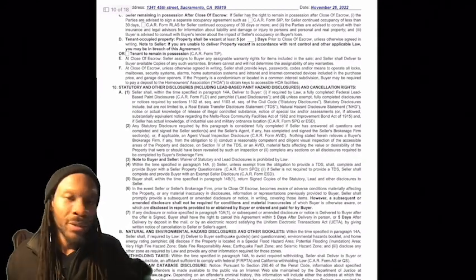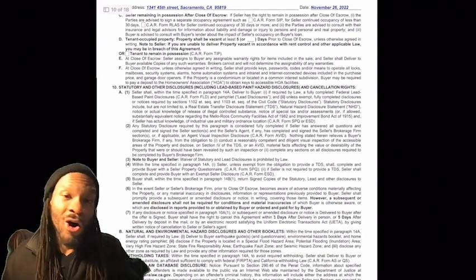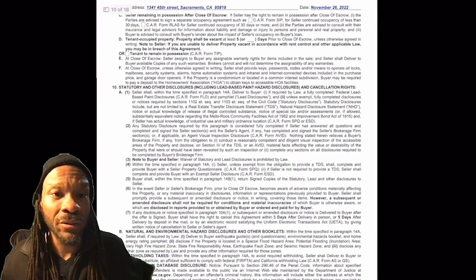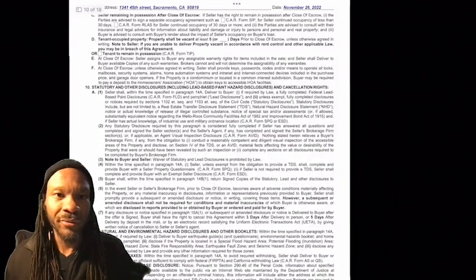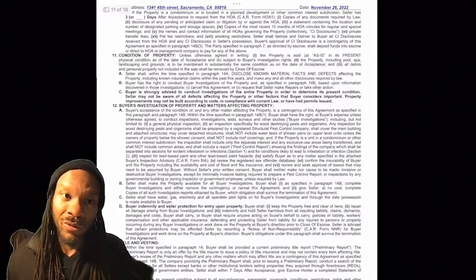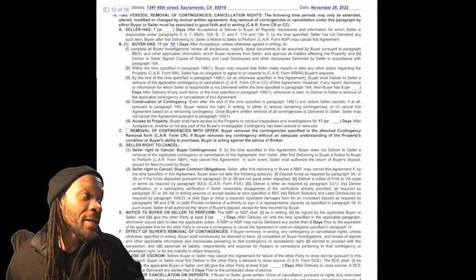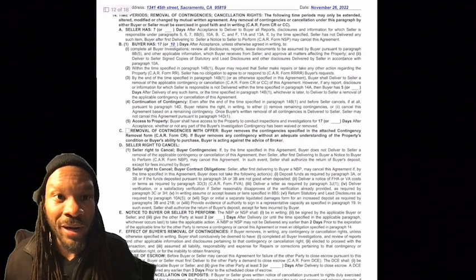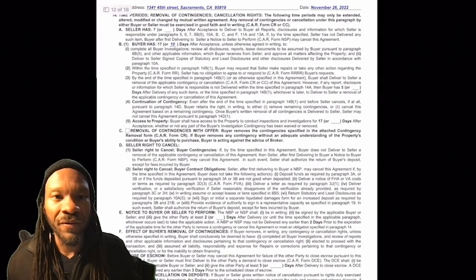Here's some more legalese, legal writing. And on most of these pages, you'll be initialing, right? Initial down here, buyer and seller initial. Again, signatures, one of the most important parts. Then we've got condition of property, title investing, seller's right to cancel. Here's another contingency, right? Buyer has 10 days, and that's the physical inspection. You got 10 days to find out all the things that you want to find out about the property.